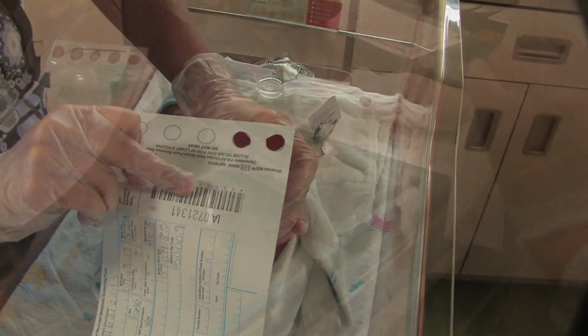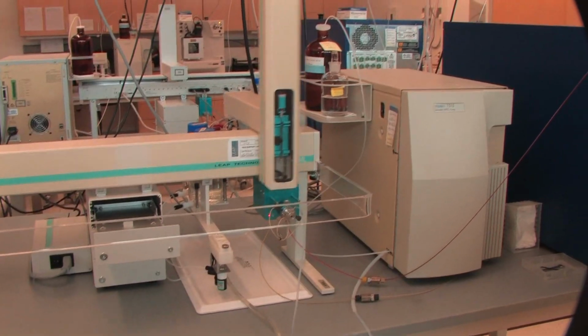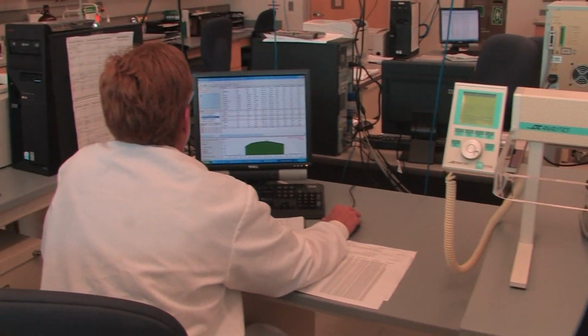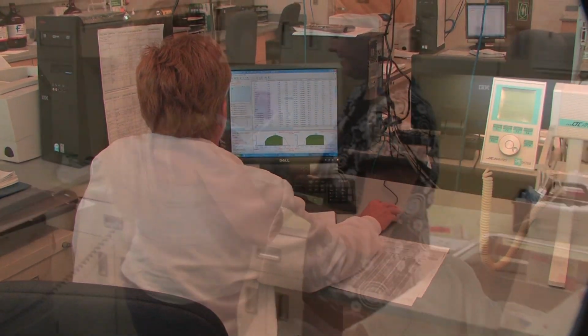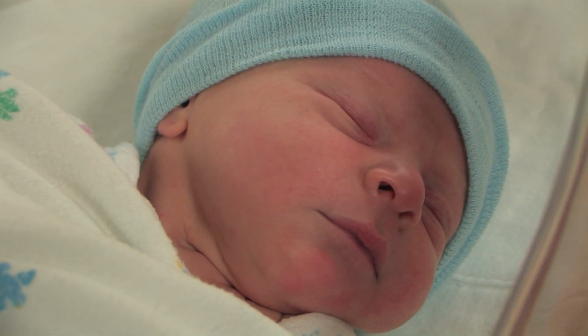Accurate collection of blood spots allows laboratories to quickly identify potential congenital conditions. Together, you and the lab technician help ensure a healthy life for the new infant in a process known as Baby's First Test.